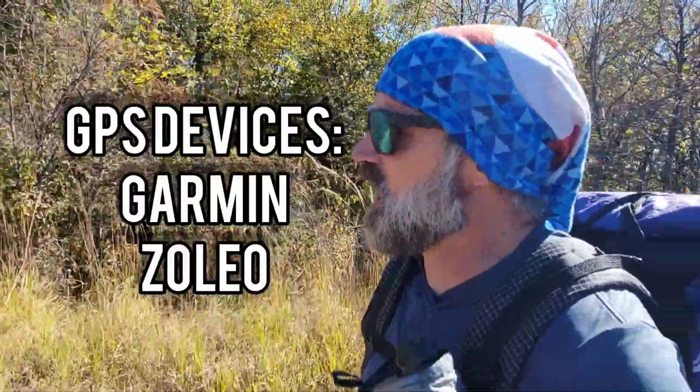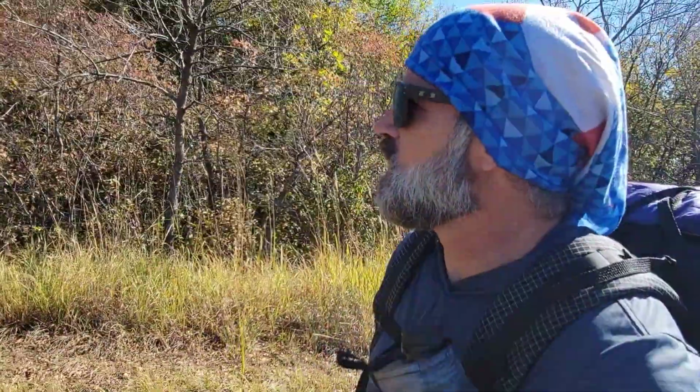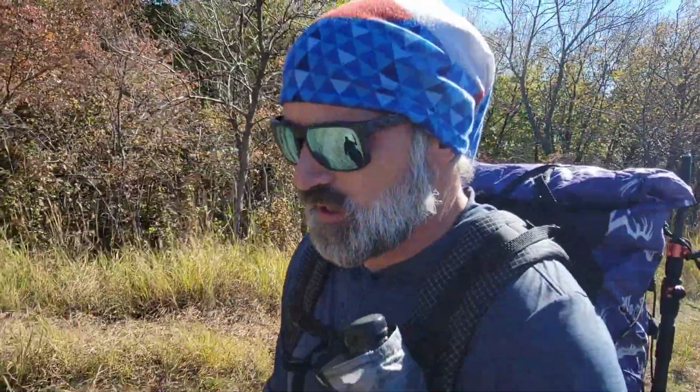But always just keeping in mind safety first, and do I know where I'm going? For example, I'm at a crossroads here and I don't see a trail blaze. So I'm not going to walk very far in either direction without either checking my map or finding a blaze. So that's navigation in a nutshell.